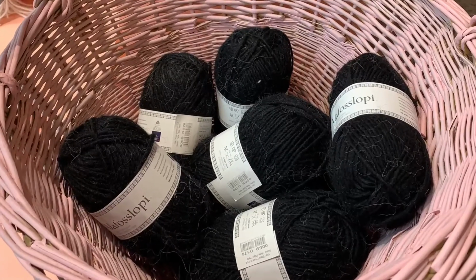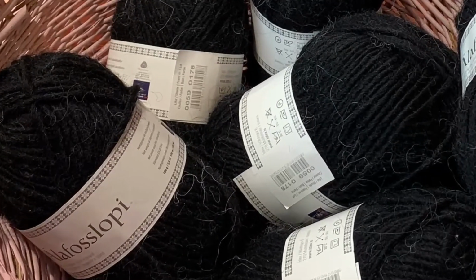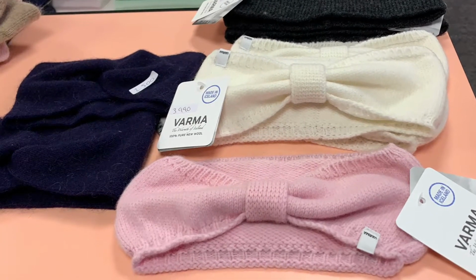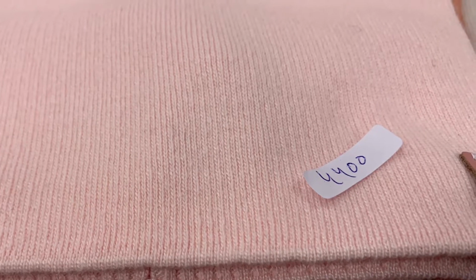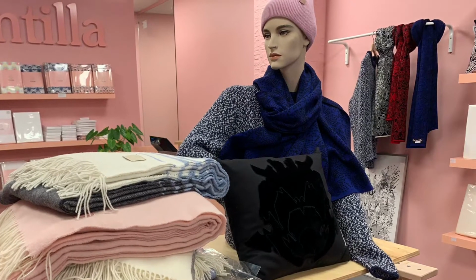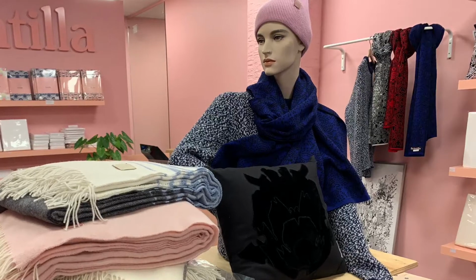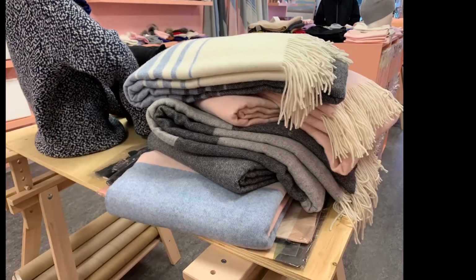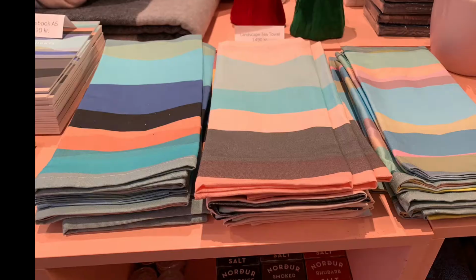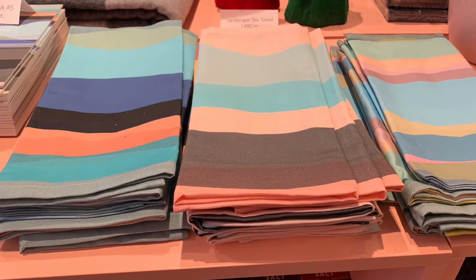Finally, more yarn. This store has other textiles and woven fabrics as well. I'm sure, like me, you're fascinated by how much hand knit and hand crochet items cost in other countries. That pink hat at 44 Icelandic krona translates to about $35 today in US dollars.